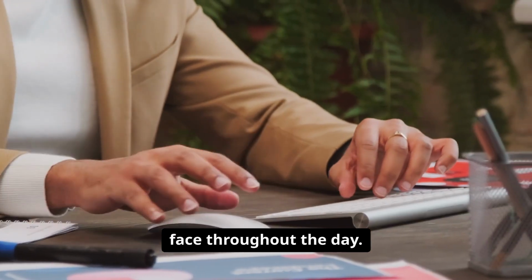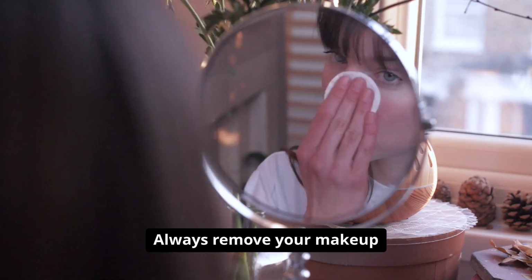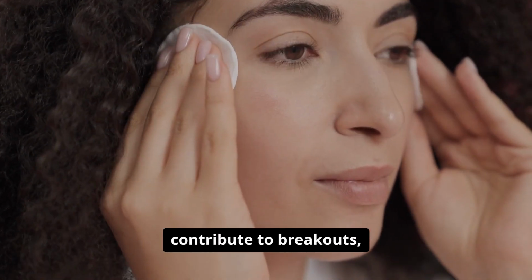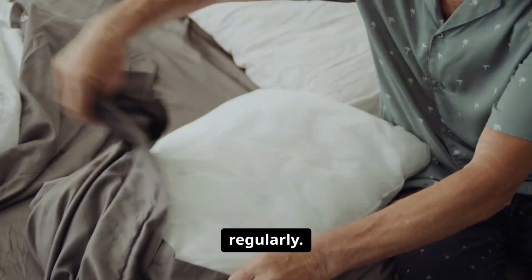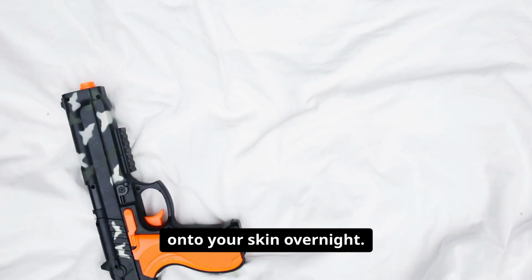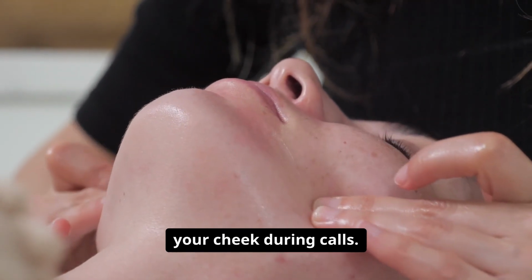Avoid touching your face throughout the day. Your hands carry bacteria and oils that can trigger breakouts or irritation. Always remove your makeup before going to sleep. Leftover makeup can clog pores, contribute to breakouts, and lead to premature aging. Change your pillowcases regularly. Pillowcases accumulate oil, sweat, and bacteria, which can transfer back onto your skin overnight. Clean your phone regularly. Those surfaces can harbor germs and oils that press right against your cheek during calls.